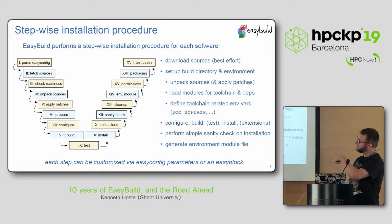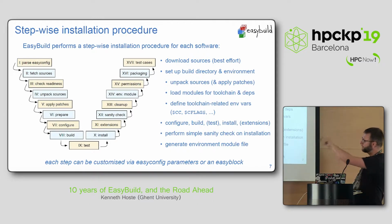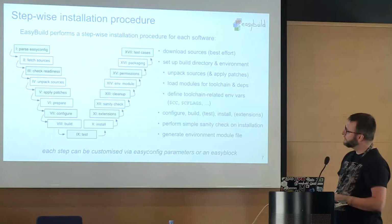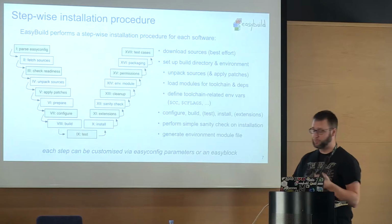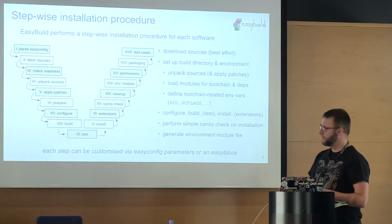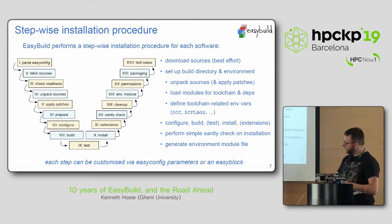In the background, it does this stepwise installation procedure, much like, I guess, Spack does as well. So it goes through the whole cycle. It checks on itself at the end, makes sure that things that should be there are there, simple commands that you should be able to run on top of the installation work, and if it's happy, it generates a module, and it wraps things up. Each of these steps, again, much like Spack, can be specified or customized whenever you have to, so you can basically define what the configure step means for a certain package, or it can be very generic, so all that is done quite flexibly.